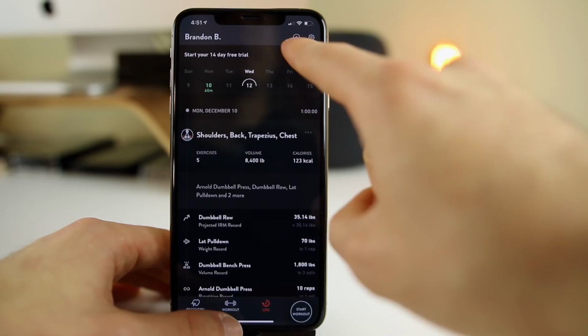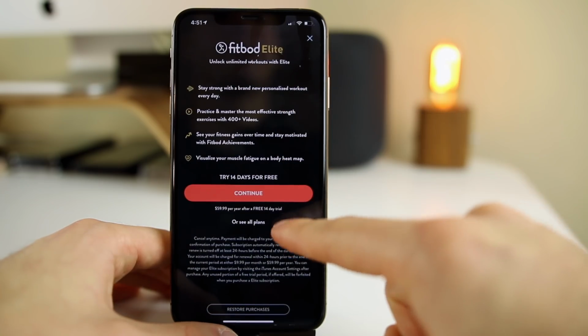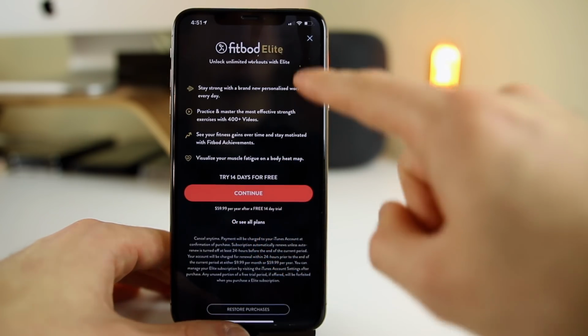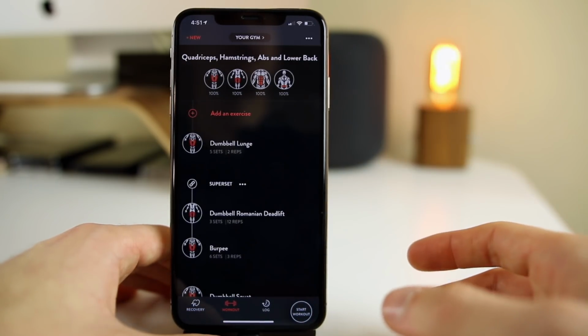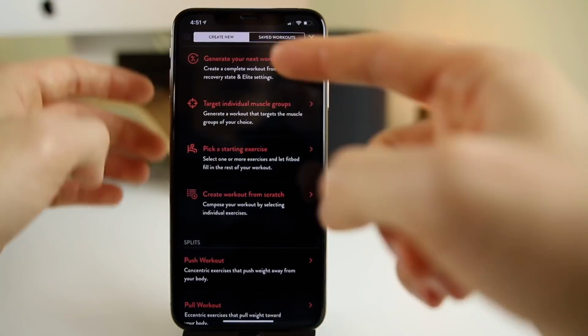There is also a paid version as well if you want to do that, FitBod Elite. It's $59.99 a year. I just do it for free. Everything I need is in here, but if you are really into working out, you can also pay for a membership. But yeah, in the workout tab, you also have the new right here.